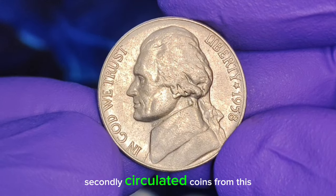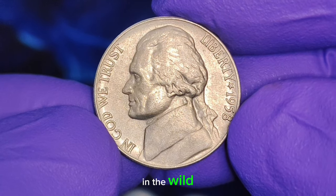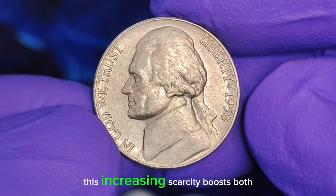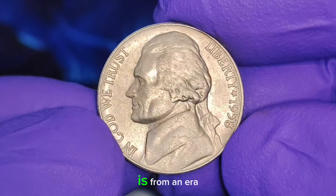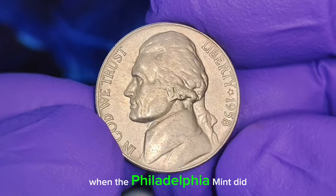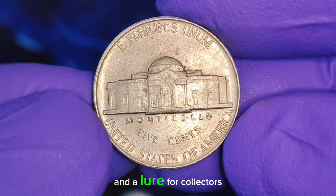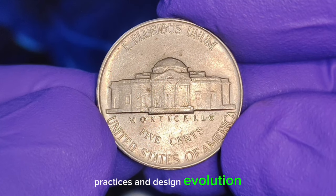Secondly, circulated coins from this year in good condition are becoming harder to find in the wild, as most have been worn down or taken out of circulation. This increasing scarcity boosts both demand and value. The fact that this coin is from an era when the Philadelphia Mint did not use mint marks adds a layer of mystery and allure for collectors who are fascinated by minting practices and design evolution.